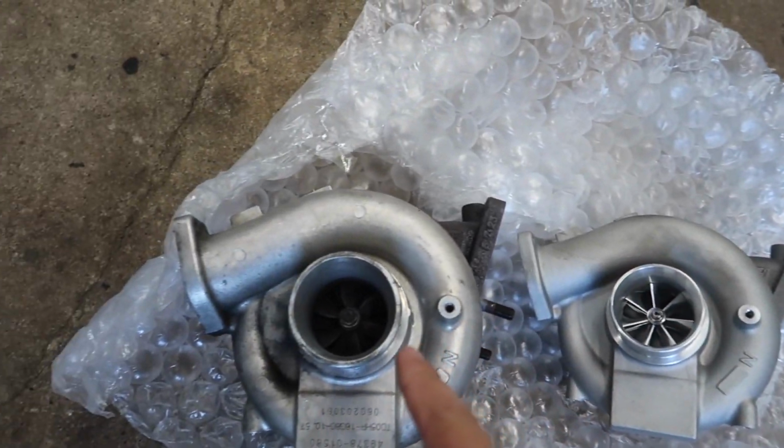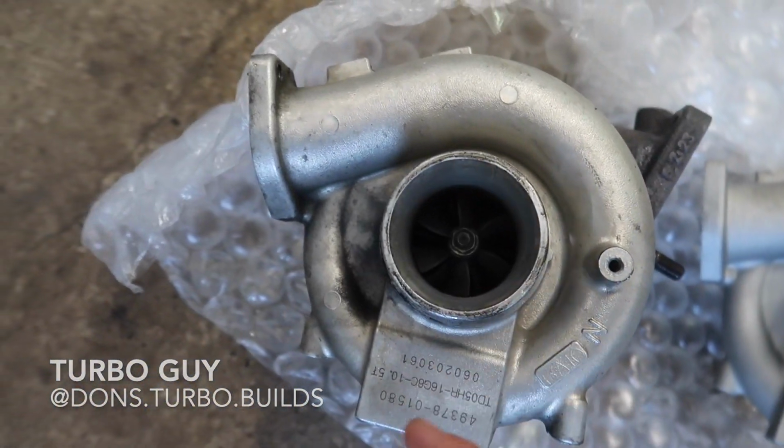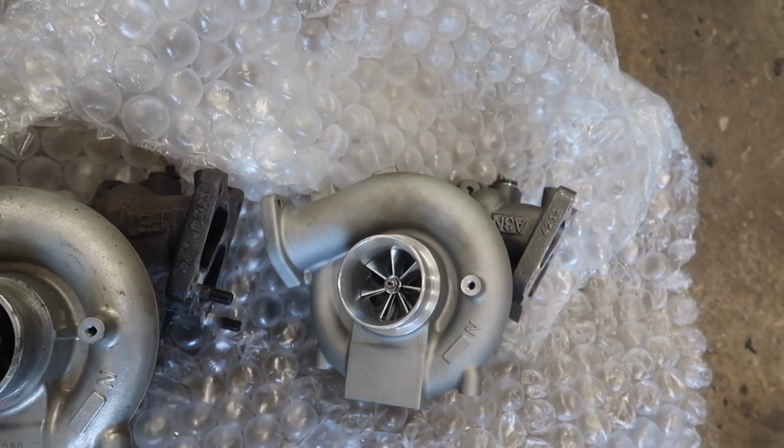You can actually tell the size difference. So this is the Evo 9 turbo, and then this is the new one. I'm not sure if you'll be able to tell through video, but you can definitely tell a difference. This one's much, much bigger. Oh, hopefully it makes more power.